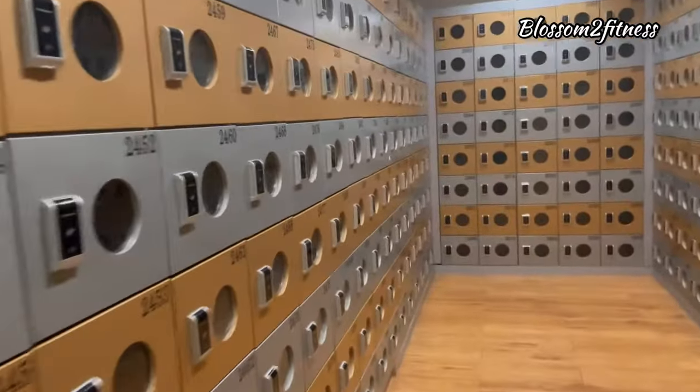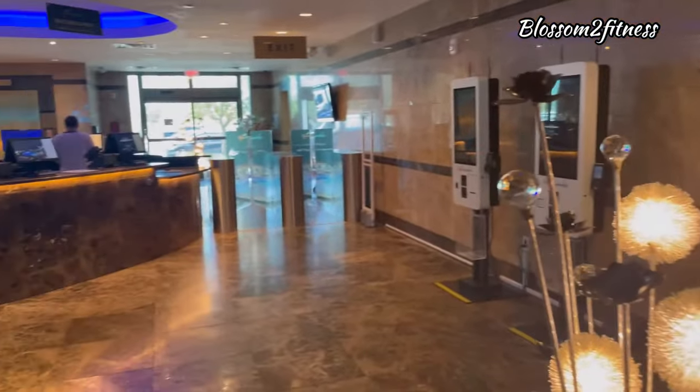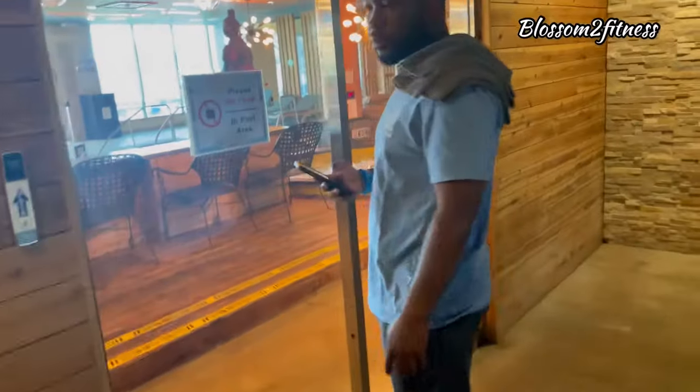With general admission, you will get a locker and a uniform. I'm really not a fan of the uniform. Women wear pink, men wear blue, and you get two small towels. So you can bring your own towel. I would recommend wearing a swimsuit underneath so you can get into the pools and the jacuzzis. It's a shoeless facility, so you can wear socks or your bare feet.